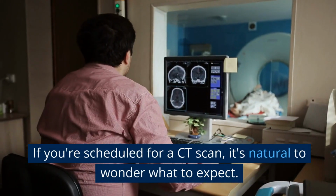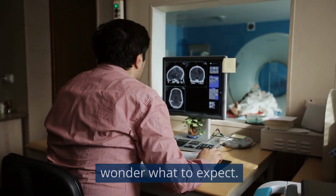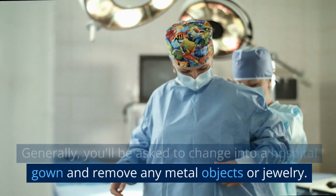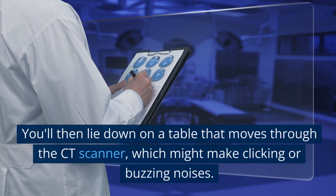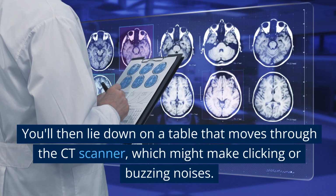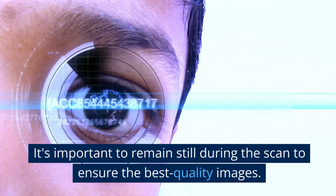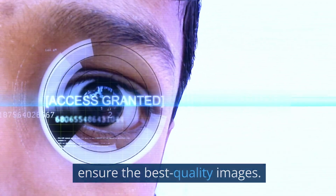If you're scheduled for a CT scan, it's natural to wonder what to expect. Generally, you'll be asked to change into a hospital gown and remove any metal objects or jewelry. You'll then lie down on a table that moves through the CT scanner, which might make clicking or buzzing noises. It's important to remain still during the scan to ensure the best quality images.